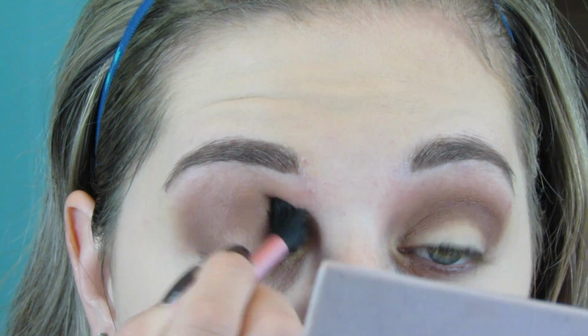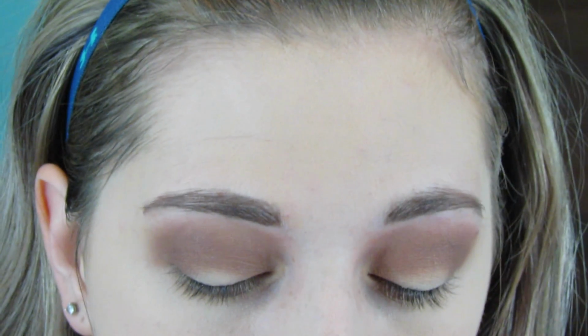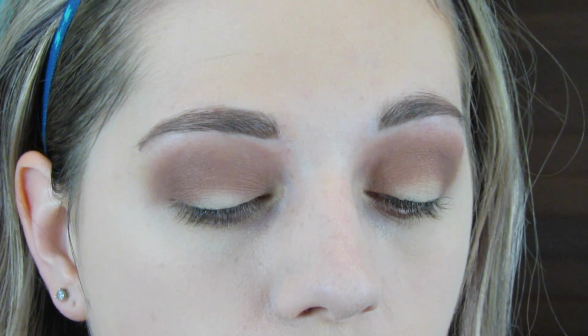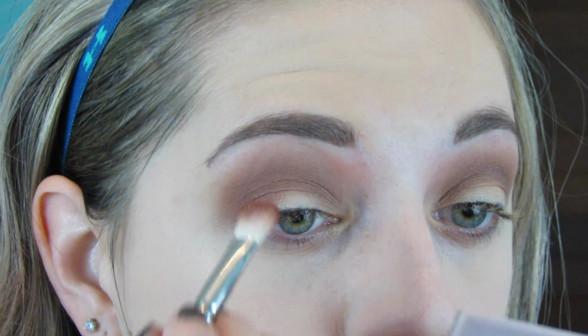I'm going to blend that out real fast too. So we're getting a really purpley, dark, smoky looking crease going on. I'm actually going to grab a different M43, well actually I'm grabbing a MAC 217. Those brushes are essentially the same. I'm going to take the color Red Ochre, which is this one right here, and I'm going to apply it onto the outer part of my lid and into my crease area.